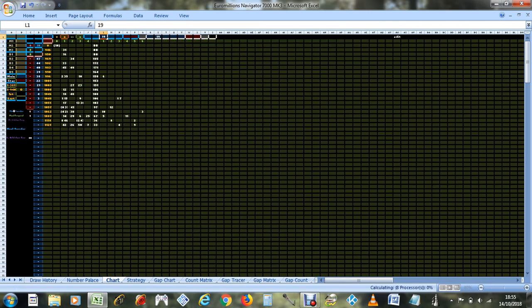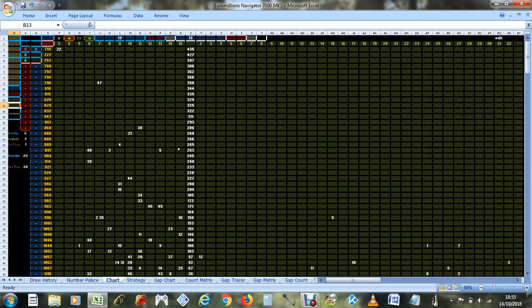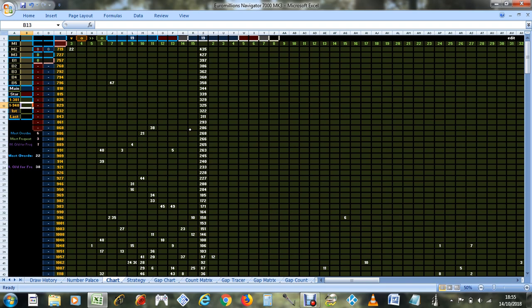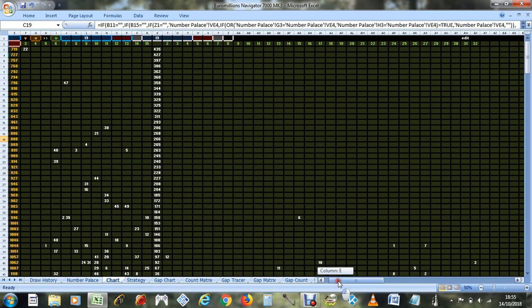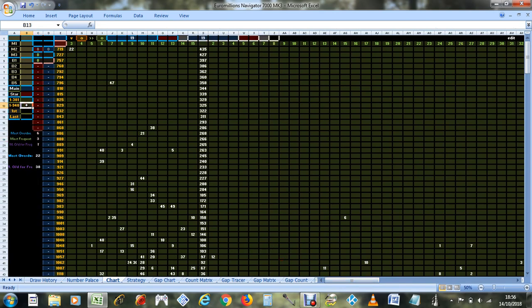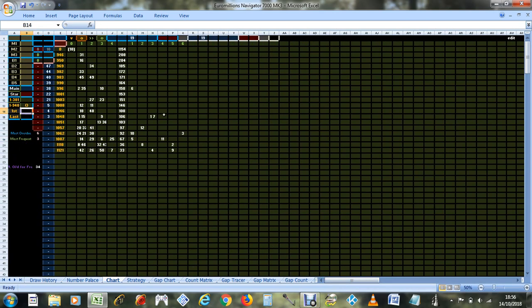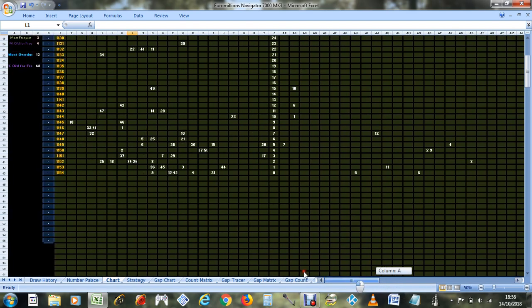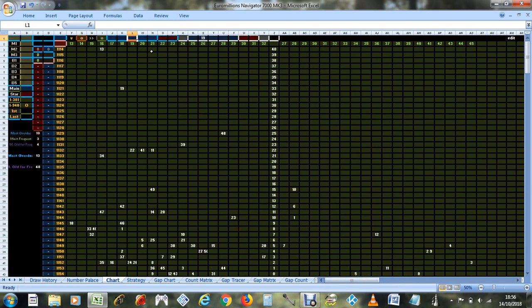in which case we get a chart that summarises all the draws where number 19 has been drawn. I notice that star number 3 is most frequent with 19, and that's the same in recent history. And when we look at the star numbers, again, star number 3 is most frequent. So with 19, I'm going to pick star number 3.